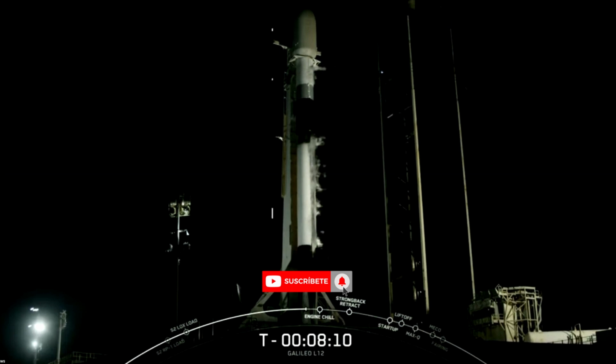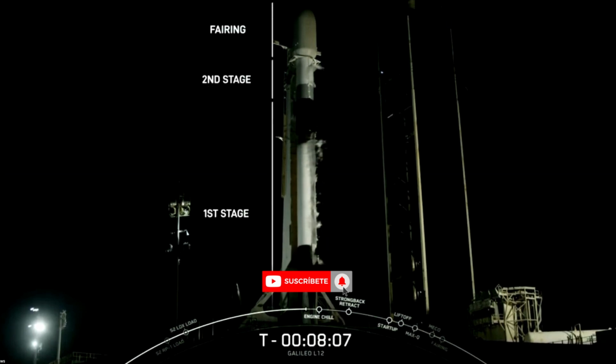Falcon 9 is a two-stage rocket that is designed and manufactured by SpaceX for the reliable and safe transport of people and payloads into Earth orbit and beyond. It is also the most flown U.S. launch vehicle ever. It is also the first and currently only orbital-class rocket capable of reflight. The entire vehicle stands 229 feet tall, or about the height of a 21-story building.